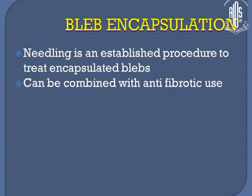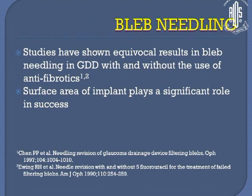Needling has been an established procedure to treat encapsulation, which can be combined with antifibrotic use. For bleb needling, there have been equivocal results with and without the use of antifibrotics. The surface area of the implant plays a significant role in the success of needling.